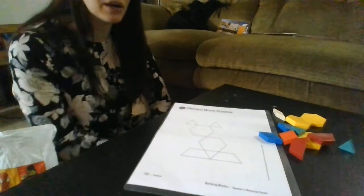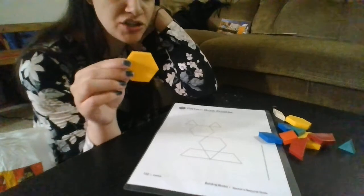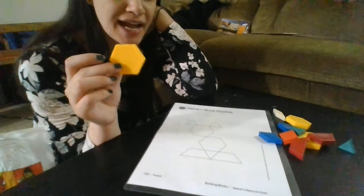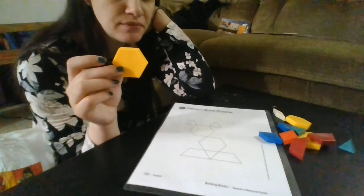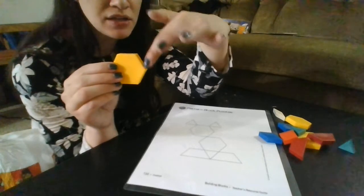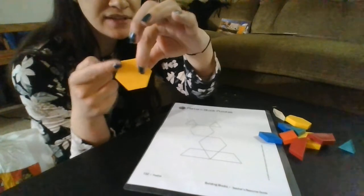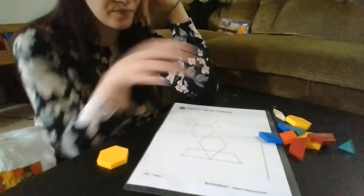So what we're going to do first is look at the different shapes we have and then talk about which ones we need to use in the puzzle. So friends, does anyone remember the name of this shape? Okay, this shape is a hexagon. Could we say hexagon? Ready? Hexagon. So how do we know it's a hexagon? Who can tell me? Well, a hexagon has six straight sides, right? Let's count them. 1, 2, 3, 4, 5, 6. Okay, so we have our six-sided hexagon. It's one of the shapes we can use.